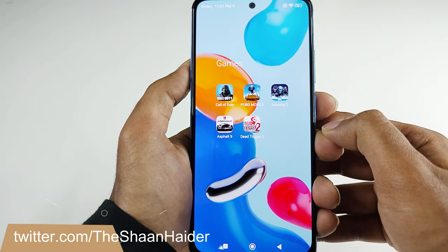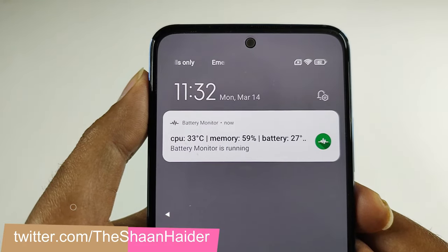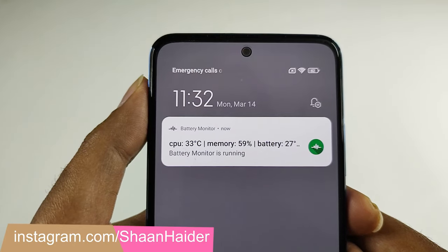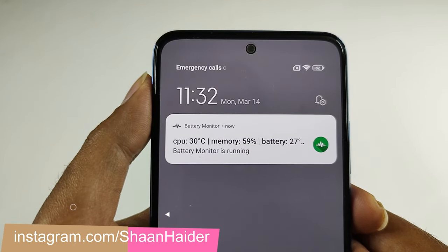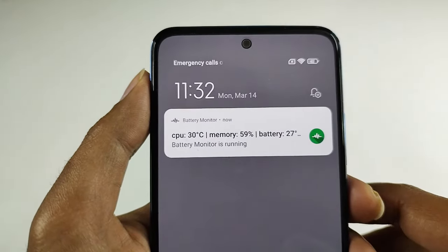So these are the games we got today here on our Xiaomi Redmi Note 11. So right now the battery percentage is 62, CPU temperature is 33 degrees Celsius, and the battery temperature is 27. CPU is varying between 29 and 30.